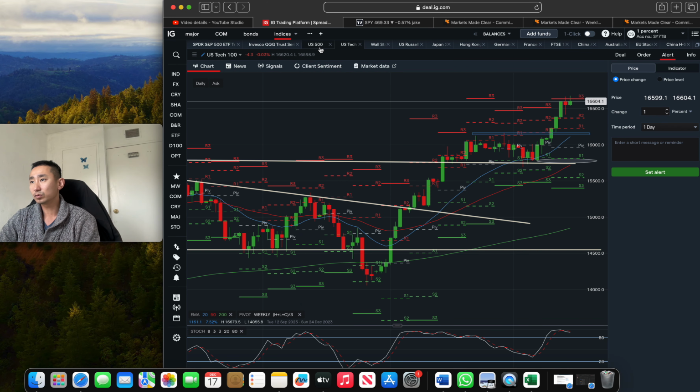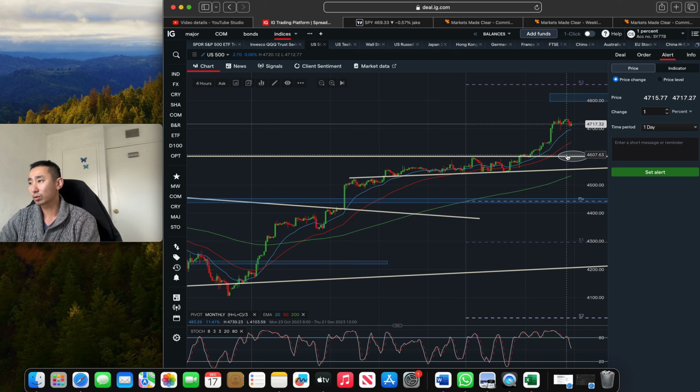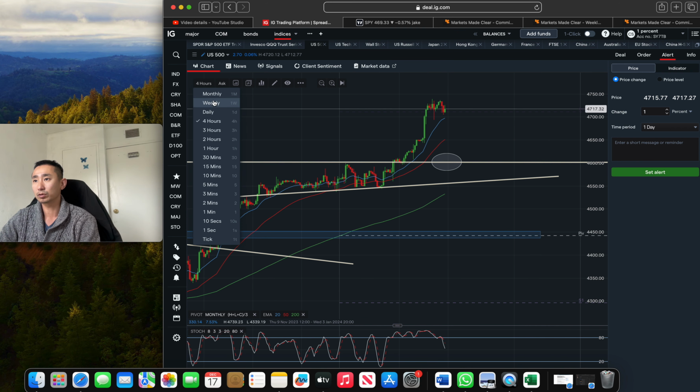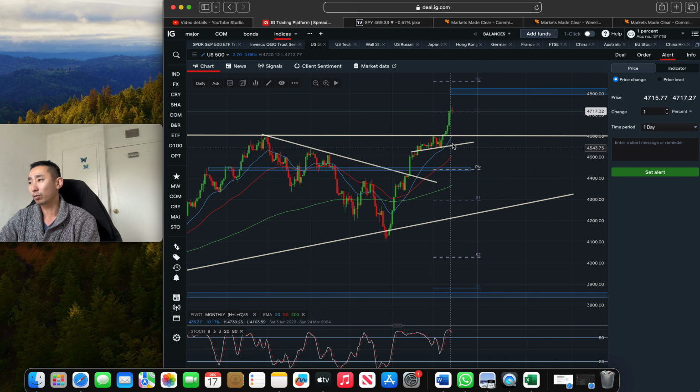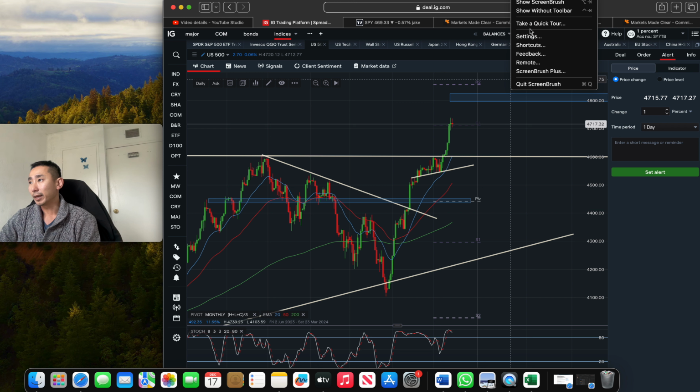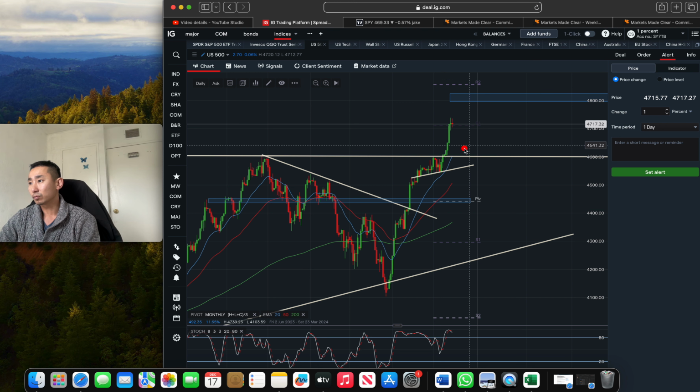On the S&P 500 here, I have marked a zone around 4,600 as a key area. If you go to the daily, I think it should coincide with the 20 EMA area. So around 4,600, I look to be a buyer. So a shallow pullback, and then look to be a buyer on that. Okay, so that's the plan.